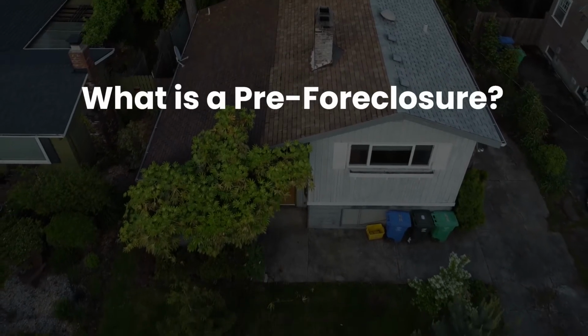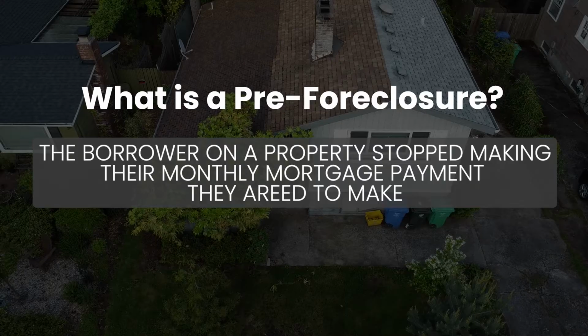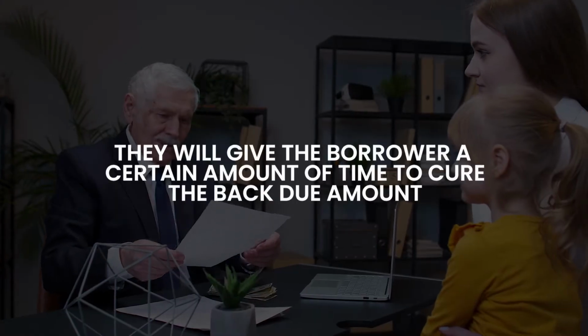So what exactly is pre-foreclosure? Pre-foreclosure simply means that the borrower on a property stopped making the monthly mortgage payment that they agreed to make. Now, a lender will only allow a borrower to get so far behind before they issue what's called a notice of default. And that essentially triggers the property being in pre-foreclosure. Now, they will give the borrower a certain amount of time to cure the back due amount, meaning, hey, if you miss 3 payments, get us caught up here and everything will be fine. But if that's not done, the borrower then continues down the path to foreclosure so that the lender can then repossess the property and either sell it off at auction or sell it on the open market, so that they can actually regain the money that they loaned out in the beginning.